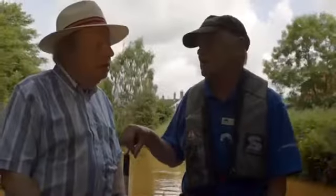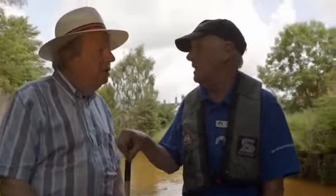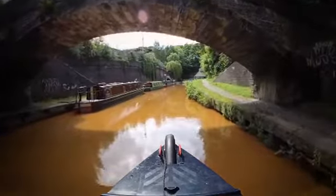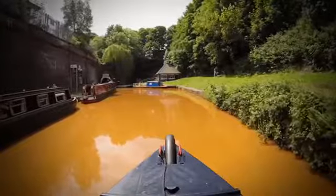It's from the mines. When they abandoned the mines, they left all the steelwork in, the railway lines, the old trucks and that. And over the years, it slowly rotted away and come through the tunnel into the silt. So it really is rusty water then? It's literally rusty water, yeah.